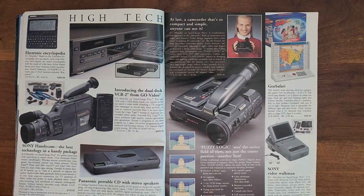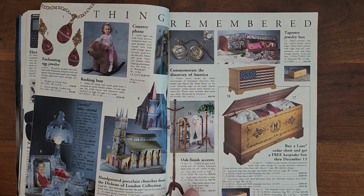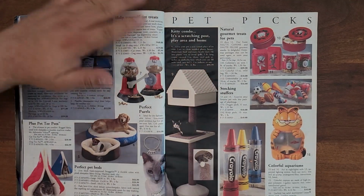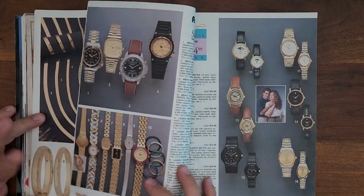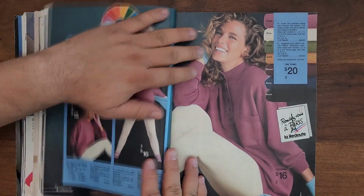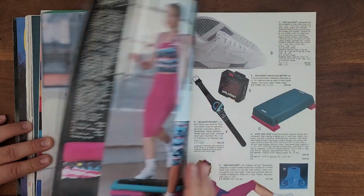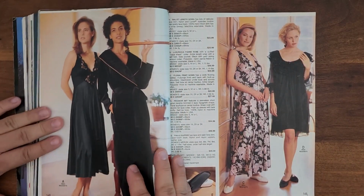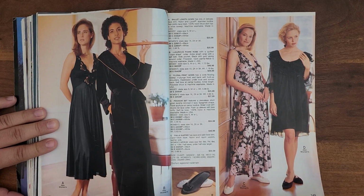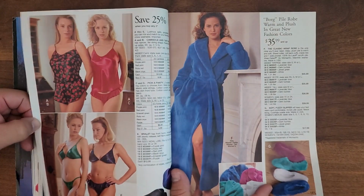Look at this. An electronic encyclopedia, almost $300. Nowadays, you have your encyclopedia, as well as every song you could ever want, and every movie you could ever want on your phone. More boring stuff, jewelry. Clothes. Even back then, I didn't care about clothes. Was this the women's naughty section? Lingerie, possibly? Yeah, there we go.